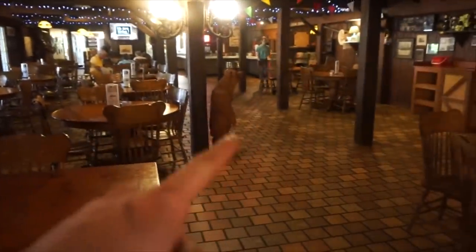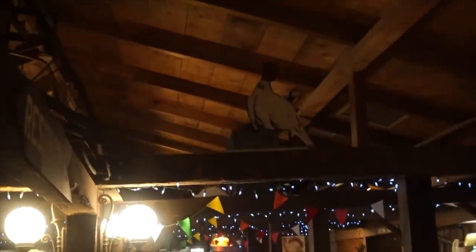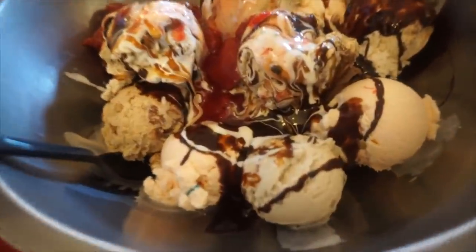I guess this place has a whole restaurant and diner too. Really cool looking. They have bears and old posters. Definitely a flashback to the past. They have turkeys everywhere. That's a turkey. Here's a big turkey. That's a really big turkey.